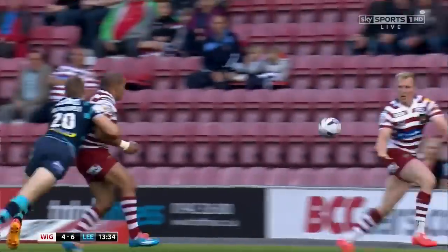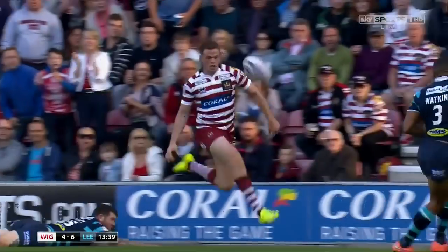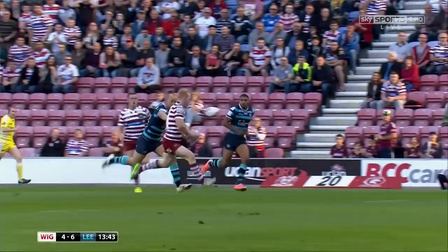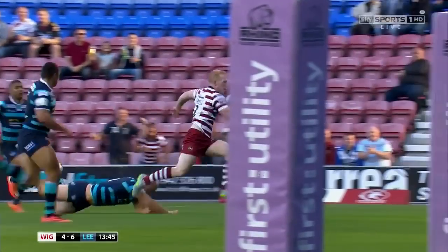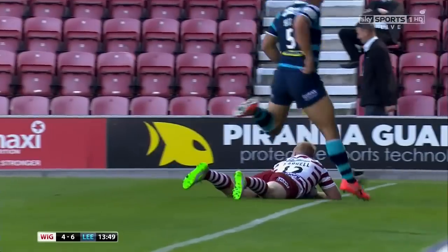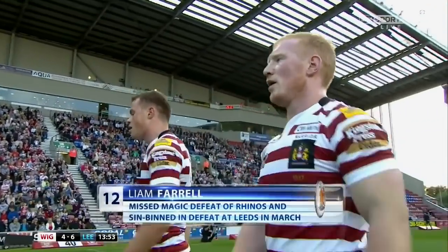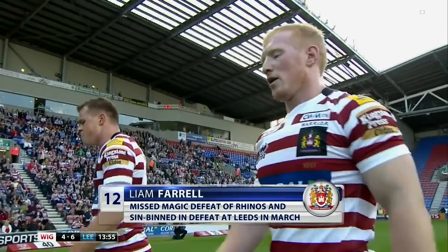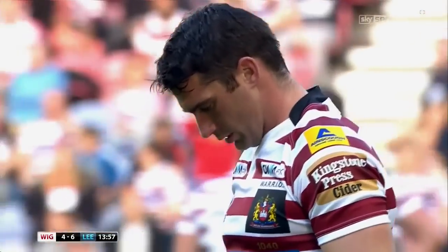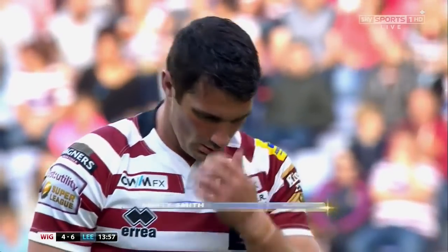We knew it was going to be a fast open game. Great work there by Sargentson, sucked it in, Burgess knew he could see Farrell. Farrell could see that white thing. It's called a ball, and when you plonk it down in the in-goal area, that's called a try. Yes, Liam Farrell, fed by Burgess with the kick. The perfect response from the Wigan Warriors, and Matty Smith now with the opportunity to add the extras.